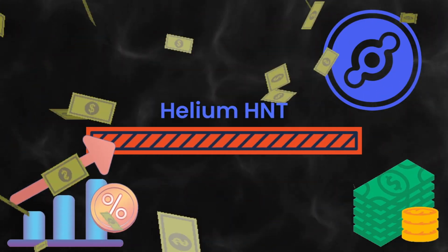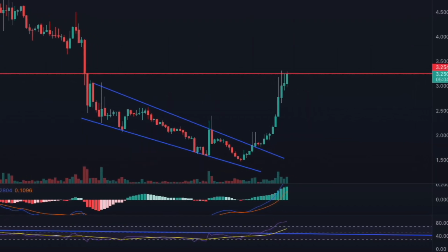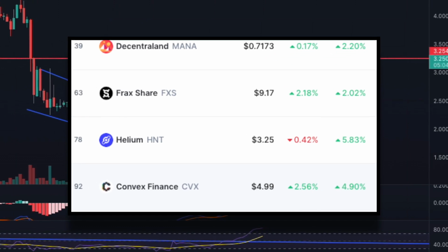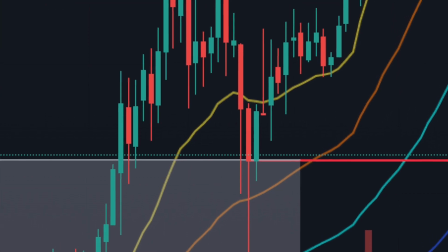Helium has climbed from rank 106 12 days ago to rank 78 today, up over 60% over the last 7 days, making it the third largest gainer in the top 100 coins by market cap. This multi-week rally has sent HNT to one of the most critical levels on the chart, the same level that catapulted it to new all-time highs in February 2021.